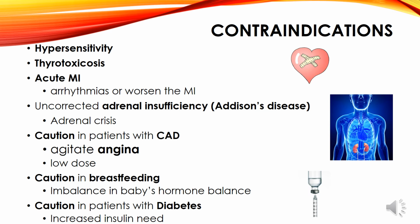You want to have caution with a few different types of patients, those with coronary artery disease because it can cause their angina to worsen. You want to start that with a low dose. And like I said earlier, caution in breastfeeding because it can alter the baby's hormone balance. And then also caution with diabetics because it'll cause an increased insulin need because it's causing more sugar in the body to be broken down for use. So they might need to watch for hypoglycemia.